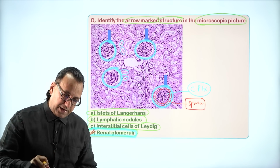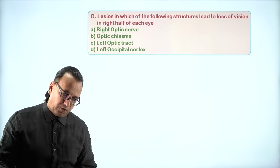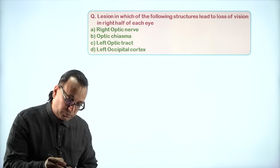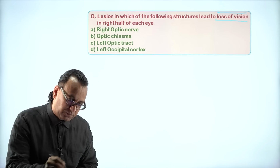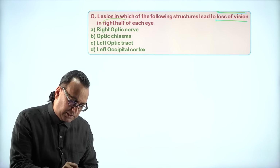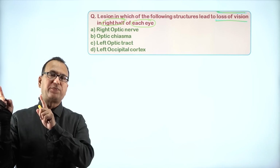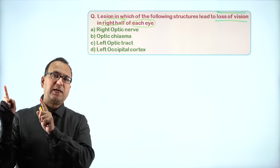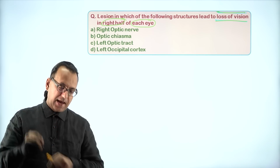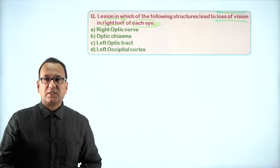Now, looking at the next question, you will see that here it is asking: lesion of which of the following structures will lead to loss of vision? Let us take a dark color. Loss of vision in the right half of each eye. That means the right half of each eye is blind. It is called homonymous hemianopia. And if it is homonymous hemianopia, where could be the lesion?